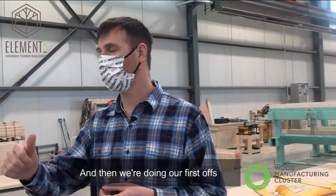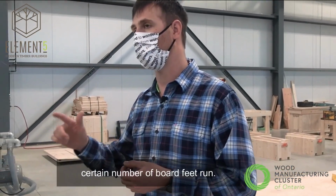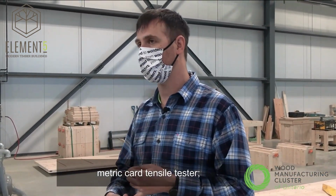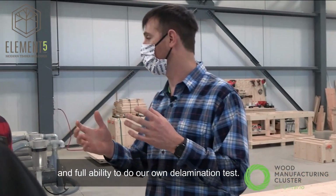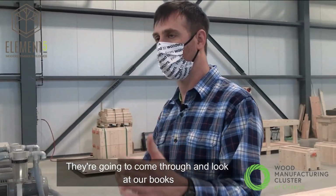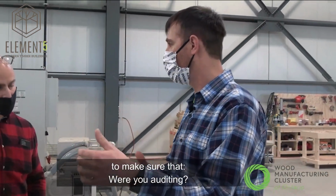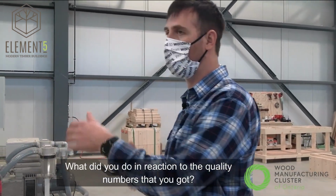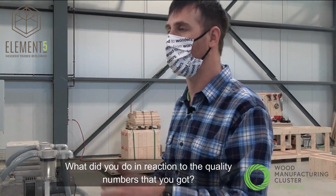Right. And then we're doing our first offs, we're doing checks based on a certain number of board feet run. And then in-house, we have a MetriGuard tensile tester, an Instron shear tester, and full ability to do our own delamination test. On a regular interval, we're doing that. They're going to come through and look at our books to make sure, were you auditing? What were your results? Right. Did you see anything? What did you do in reaction to the quality numbers that you got?